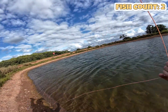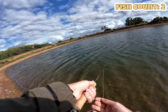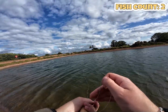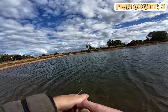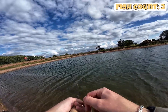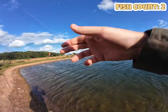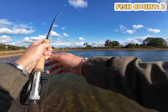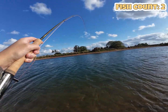Right, let's chuck a longer cast out into the middle. Don't want to be casting any further than that at the moment, not with this wind. It's due to drop around 6. So the time now is 5:30. So, right. Fish this one in and I'll get back to you. Here we go again. One more to the buzzers.